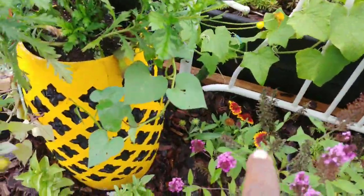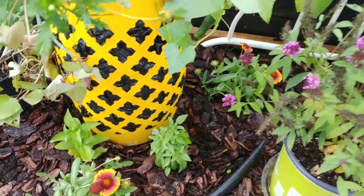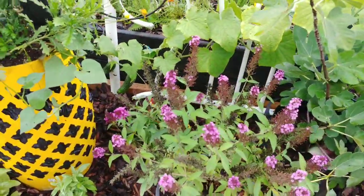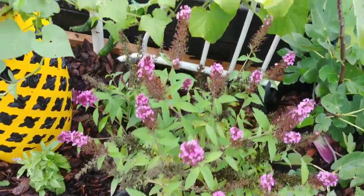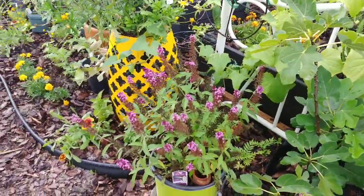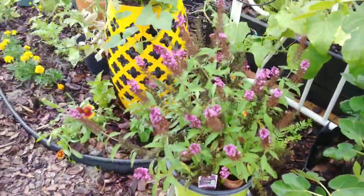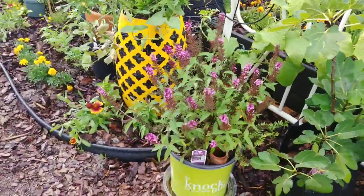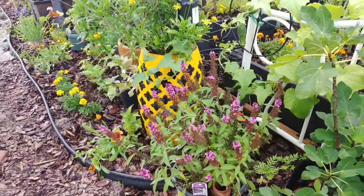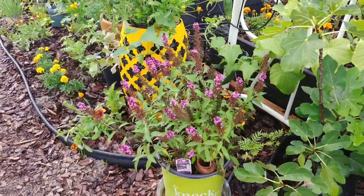We have more blanket flowers and another smaller salvia. This is an actual butterfly bush. This one is compact. The large ones get about 12 feet tall, but this is much smaller, so it will not get that tall. As the name says, it's a butterfly bush, so the butterflies love to be on this plant.